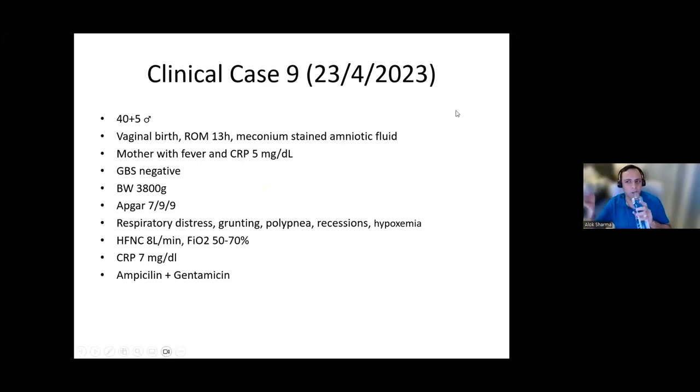So it's a term baby. It was a vaginal birth. There were no risk factors, but the amniotic fluid was stained with meconium, and the mother had a fever and a high CRP. The GBS was negative, and the baby was born well and didn't need any reanimation measures, but he started with respiratory distress, grunting and polypnea, needing oxygen. He was connected to high flow, 8 liters per minute, and the FiO2 was up to 70%.